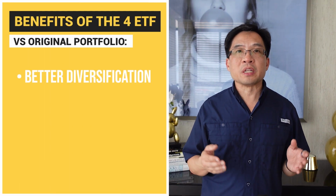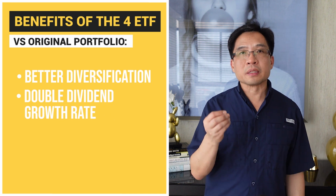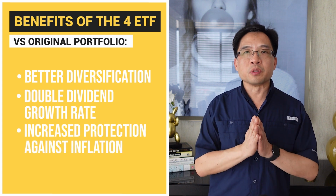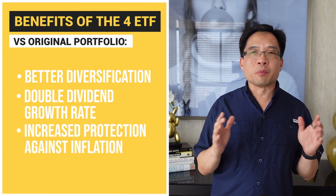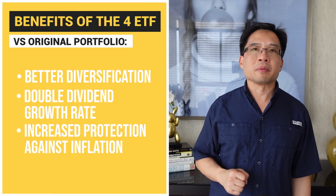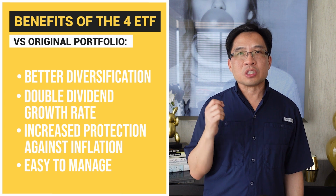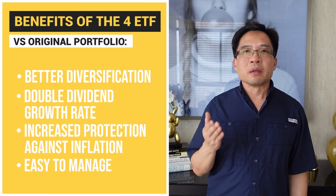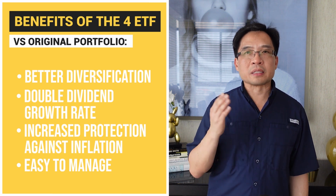If Mary decided to switch to a simplified 4 ETF portfolio, she would be giving up around $500 in monthly income, but she would be getting in return more diversification and double the dividend growth rate. This is a 10% annual dividend growth rate instead of the 5% of the original portfolio, which would give her more cushion or margin of safety to deal with high inflation rates if they were to happen. And one more benefit is that she won't have to be following up on the 15 positions every year, because this is a very easy portfolio to maintain. It's just set it and forget it.